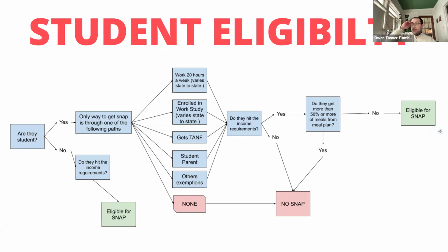So, like I said, SNAP for students is very confusing. And here is a simplified diagram that shows you how students are potentially eligible for SNAP. Now, I'm sure that the text is kind of small on here because, like I said, it's a very confusing process.